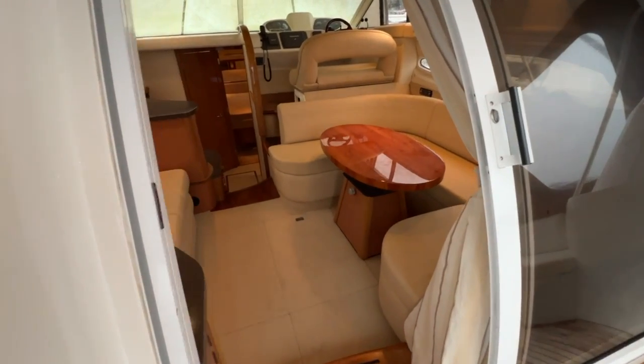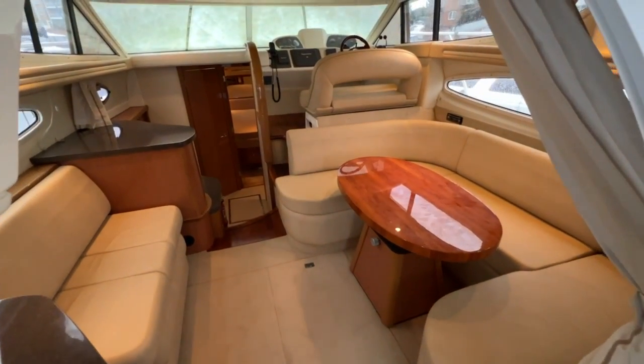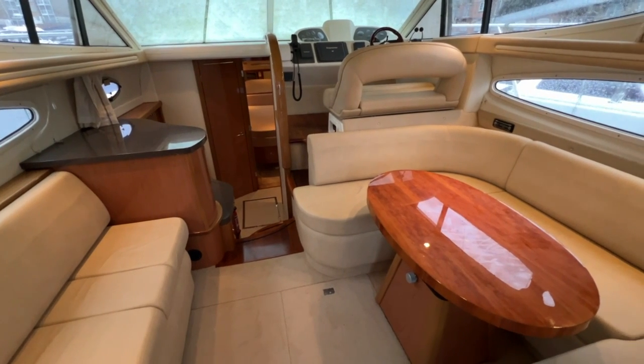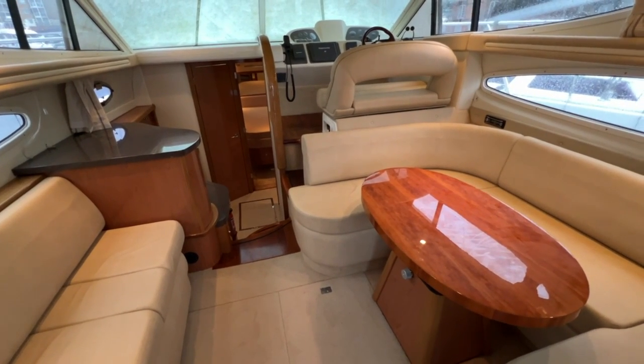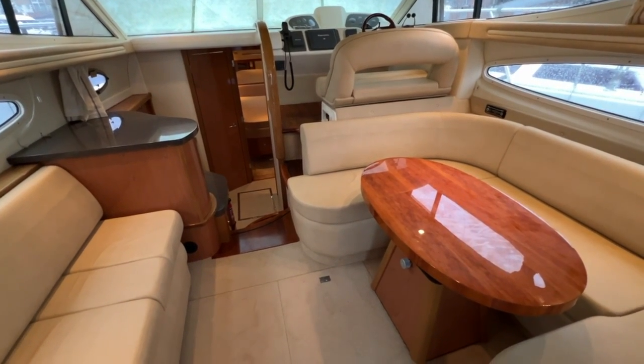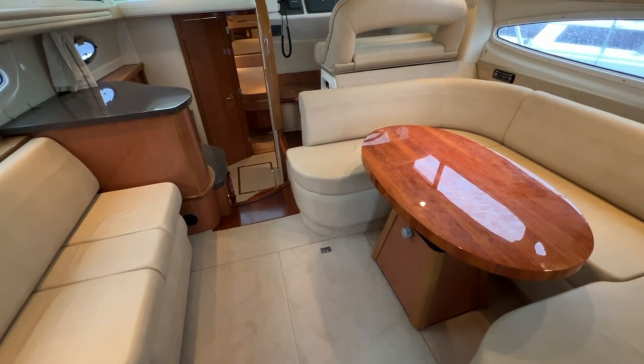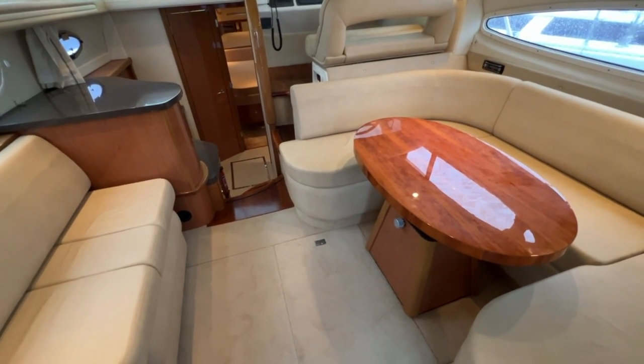And once you're in, you can see, well, just judge for yourself what a delightful interior this is. This boat apparently has hardly been used. We have hardly any engine hours, and that goes to show in the lack of wear and tear in the carpet and the upholstery. Just looks absolutely fabulous.